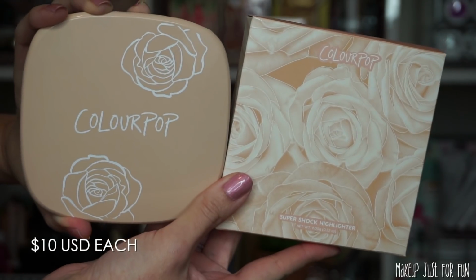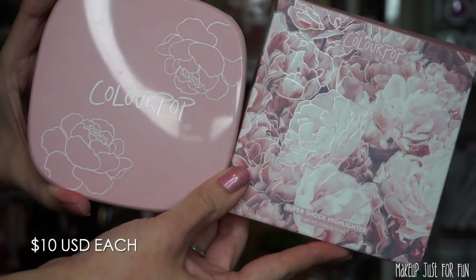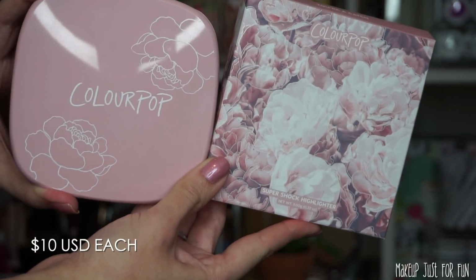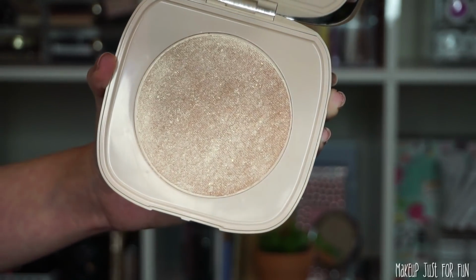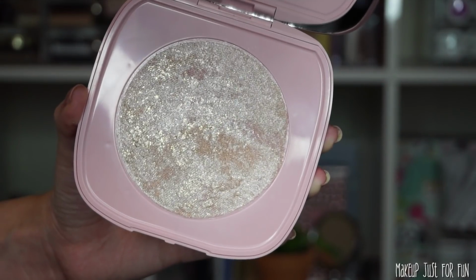Both have this really pretty floral outer packaging on the boxes. And then the compacts are these rounded off squares. They are heavy duty plastic with a locking clasp closure. They have these really pretty little rose graphics on the front. Inside, we're getting a nice big mirror. The Nude Mood Collection Super Shock highlighter is called The Real Thing. And then we've already seen the Blush Crush in action. It's called You're a Catch. Both of these contain 9 grams of product.